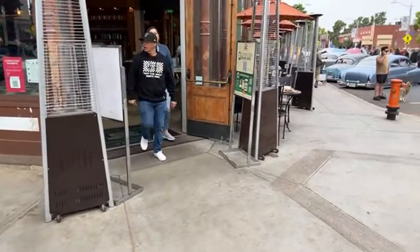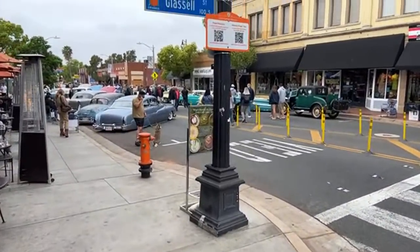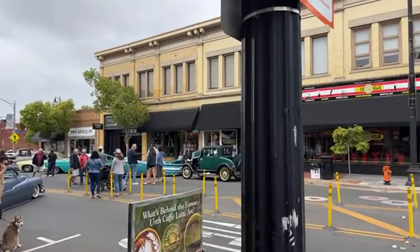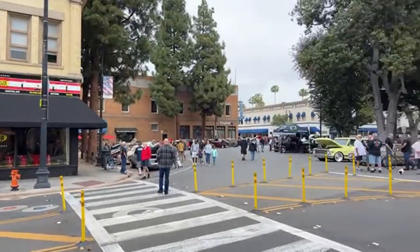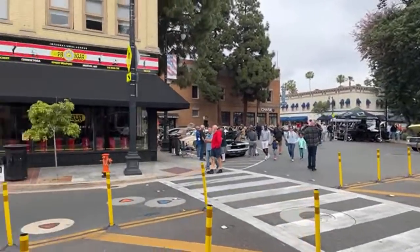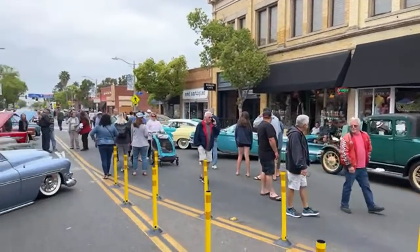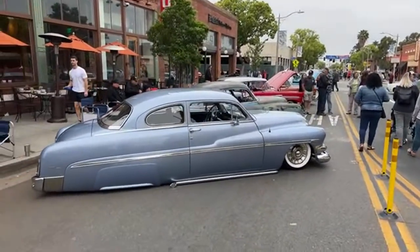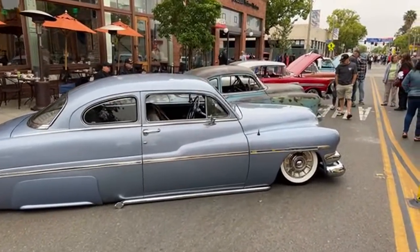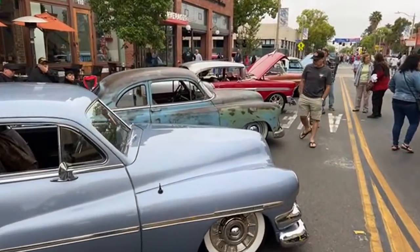All right. We are at Glacel, right next to the orange circle, plaza, combo, whatever you call it. And we're doing a left pass all the way around. Yes, it'll be a long video.